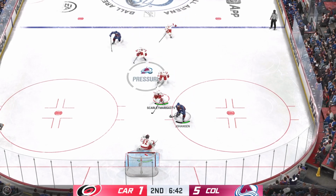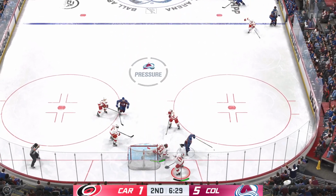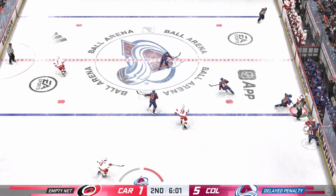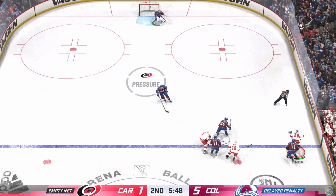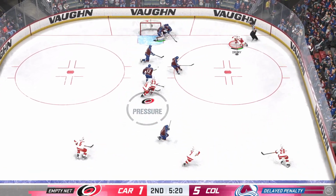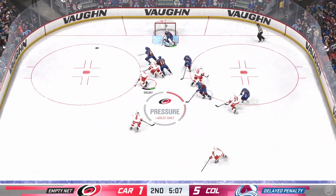All alone! Can't get that one to go. Oh, that's extremely frustrating when you do the work to get in on a breakaway, and then you get nothing. In return, a missed opportunity. Quick shot! Oh, what an opportunity, but it just goes a little higher than that.